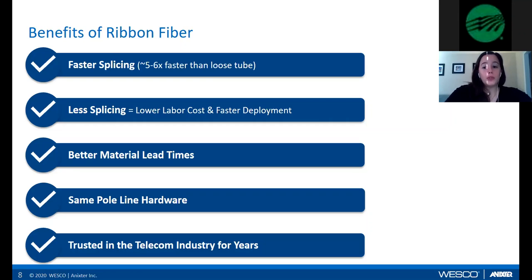So loose tube, the last quote I got on loose tube fiber was 38 weeks. Now, I don't know about you guys, but I'm pretty impatient. I don't really want to have to wait 38 weeks to get a very vital project up and running. ADSS, we're looking at around 27 to 30 weeks. Ribbon, we're looking at 5 to 10 weeks. Also, this is material that is in stock at most places because it's been trusted in the telecom industry for years.